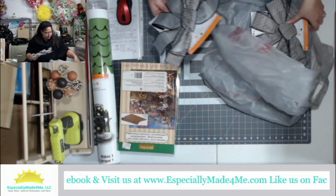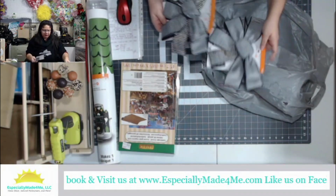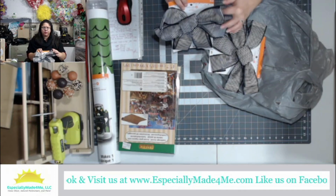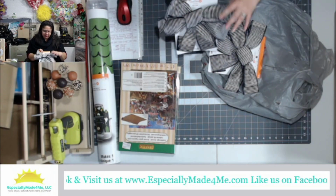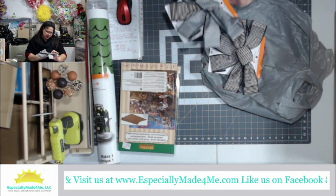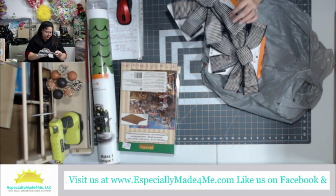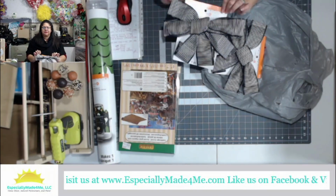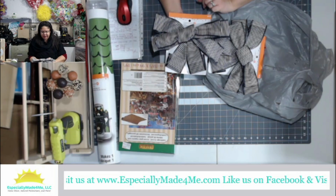Got a couple of bows. It got a little bit squished, but still could be like a Halloween or even for other seasons. But looks like it was set under the Halloween. It says Halloween on the tag. And this bow would have sold for $9.99. So $10 for this bow.